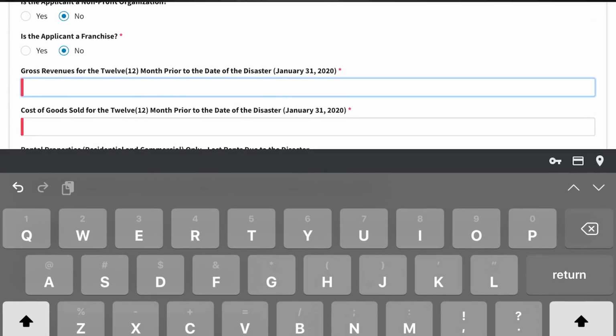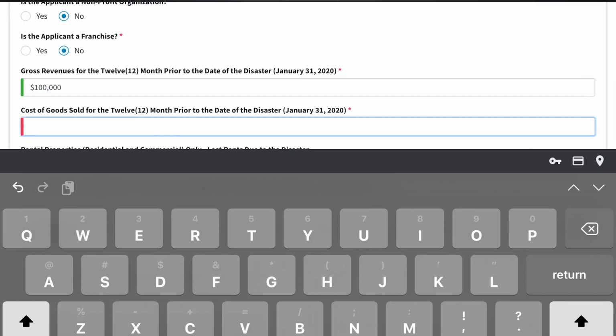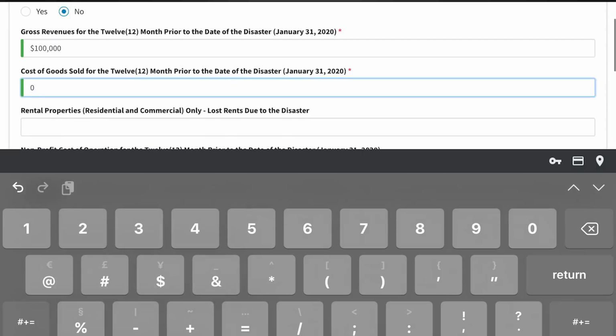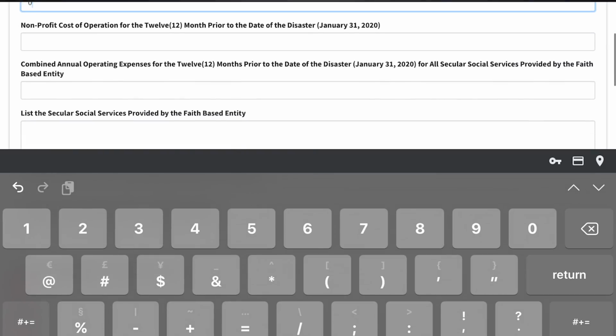Gross revenues. So put your gross revenues for the 12 months prior to January 31st of 2020. So $100,000. Cost of goods sold, if you have cost of goods sold, otherwise put 0. So if you are a small business owner that rents properties like on Airbnb, Booking.com, or long-term rentals, then you could put lost rents due to the disaster. I'm going to put 0 for this walkthrough.